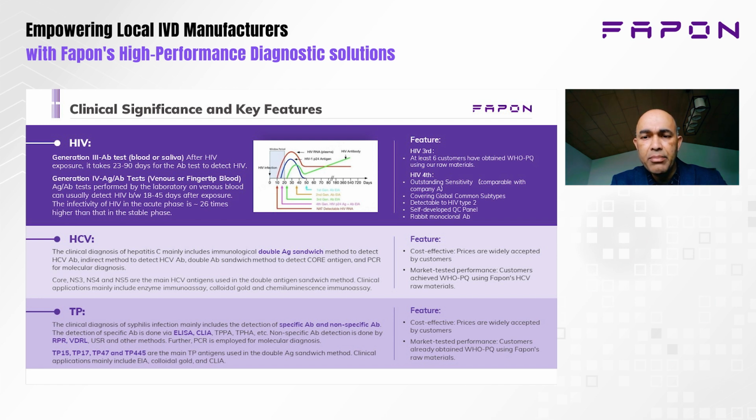And if you compare ourselves in terms of the clinical significance, performance, you can see for HIV, HCV and the Treponema pallidum, most of our customers have already achieved the WHO PQ using our raw materials. And our HIV fourth generation can detect up to HIV type 2, and the sensitivity is very high in comparison to the leading predicate in the market. Similarly, for the HCV and the Treponema pallidum, we are highly cost effective, and our customers and the entire market tell us that we have one of the best performances in the entire industry. So please feel free to get back to us if you want more data pertaining to this particular raw material, so we can share our experience and our findings and results with you.